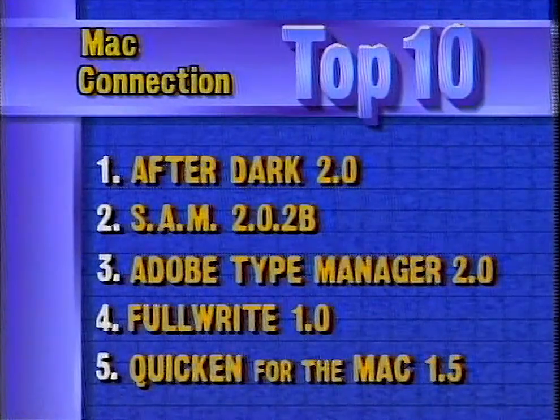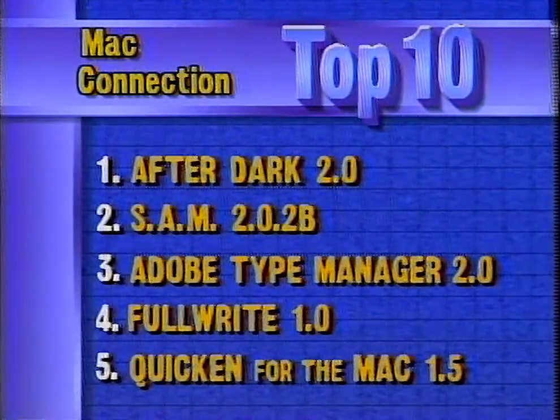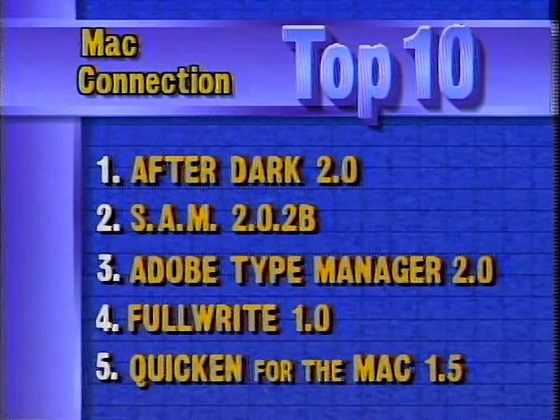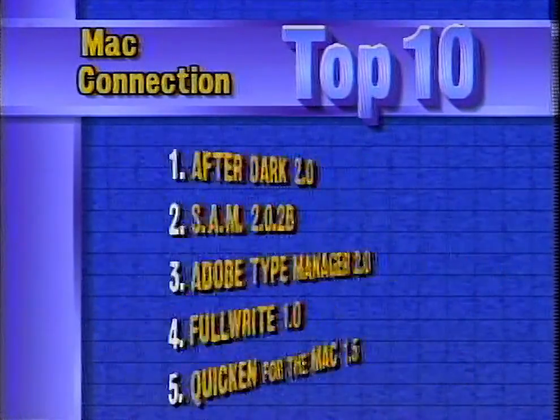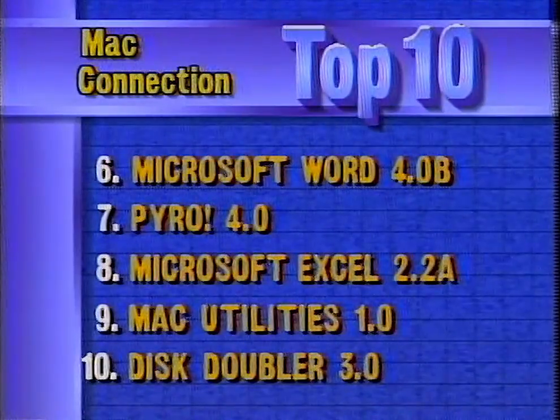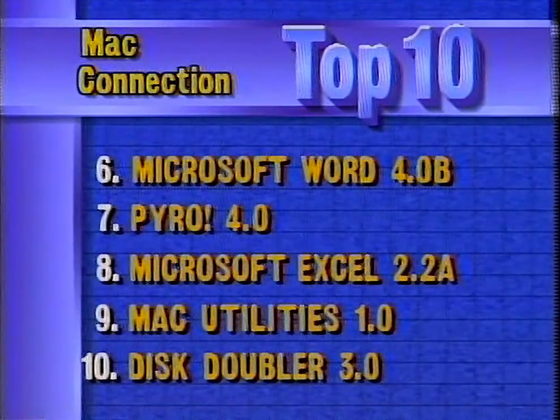Turning to this week's top 10 software titles on the Macintosh, Mac Connection reports that Berkeley Systems' After Dark is number 1, followed by Symantec SAM. Number 3 is Adobe Type Manager 2.0, with Fulbright coming in 4th. In 5th place is Quicken for the Mac. Rounding out the top 10 are Microsoft Word, Pyro by 5th Generation, Excel, Peter Norton's Mac Utilities, and Disk Doubler from Salient.